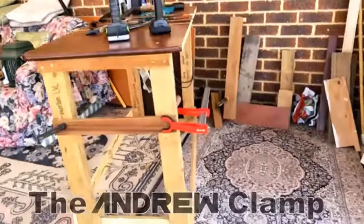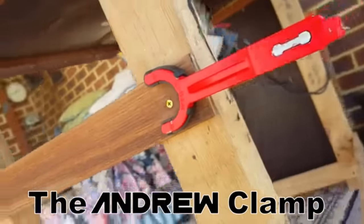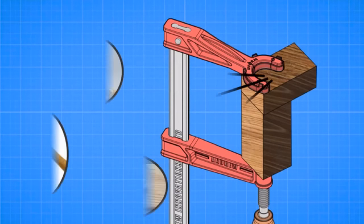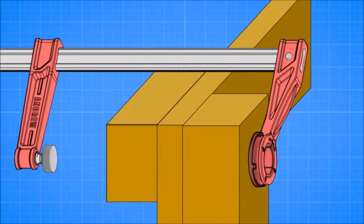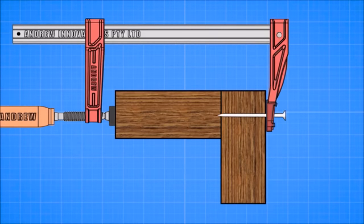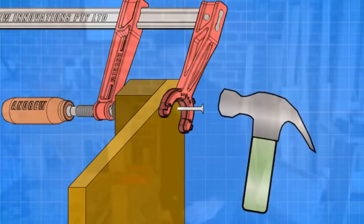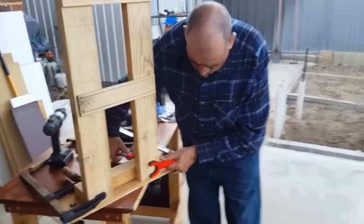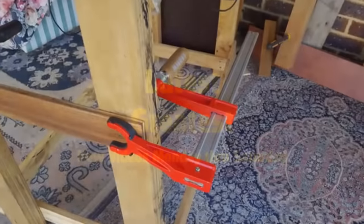Until now, introducing the Andrew Clamp. The Andrew Clamp is a new patent-pending clamp design which offers ample clearance for your favorite fasteners, without sacrificing holding strength or accuracy. In fact, the Andrew Clamp offers an unparalleled combination of hold and accessibility. And look, both hands. The Andrew Clamp provides intuitive solutions to a vast array of obstacles that can't be achieved with the current marketplace range of clamps.